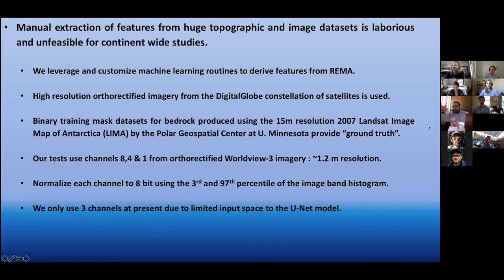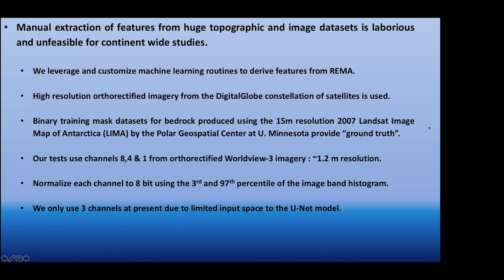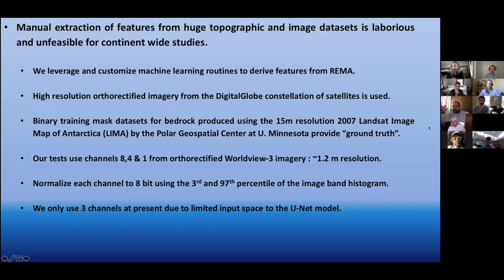WorldView 3 has 8 visible channels. We chose to use 8, 4, and 1: near infrared, a red edge, and actually a coastal channel. They provided the largest bandwidth across the WorldView spectrum while remaining relatively discrete. They come in 11-bit images, technically 12 but technically 11-bit, which is too much for most of the deep learning code out there. So we took each channel and we turned it into an 8-bit channel, normalizing it between the 3rd and the 97th percentile of the image band histogram. As I said, we used 3 channels. We used 8, 4, and 1 due to limited input space that we actually have using the UNET, which is the architecture that we modified for our deep learning.